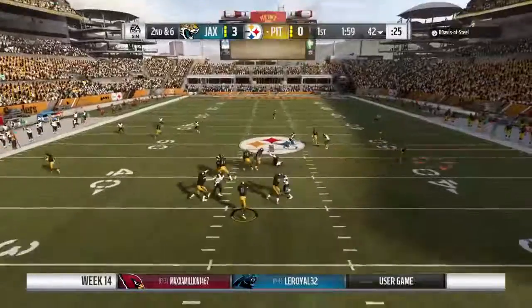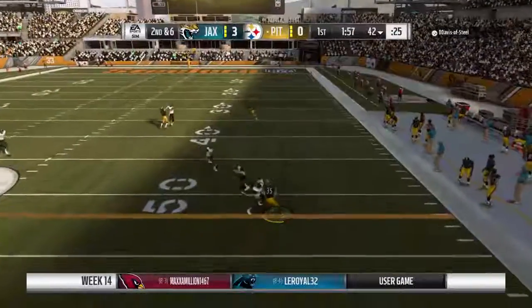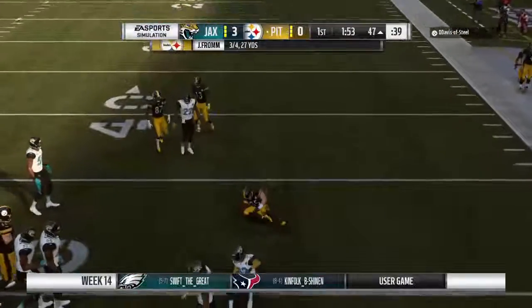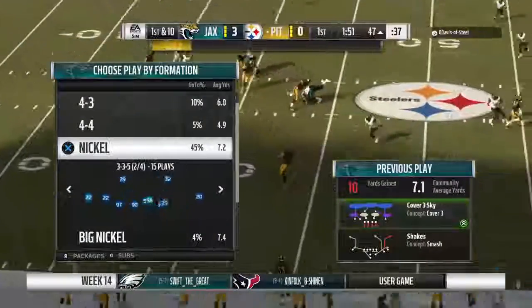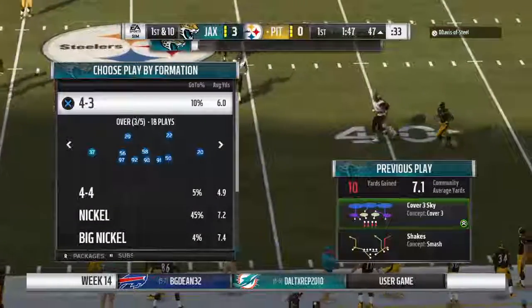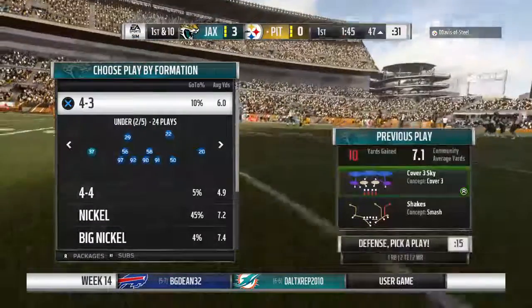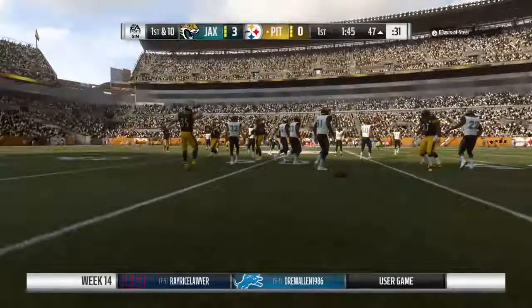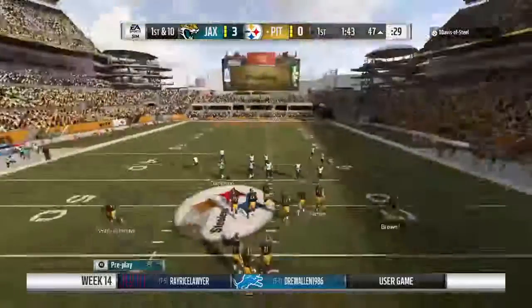Now they'll throw here out of the gun. He's just going to dump this one off to his fullback out of the backfield. And he'll be taken down, but not before he works it past the 50. A gain of 10, good for a Steeler first down. Now that's often a surprise for the defensive guys when they see the big fella slide out of the backfield and catch the ball. Not something they usually go over in practice very often.